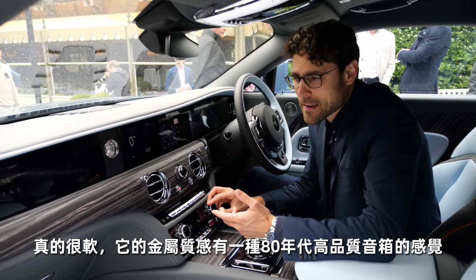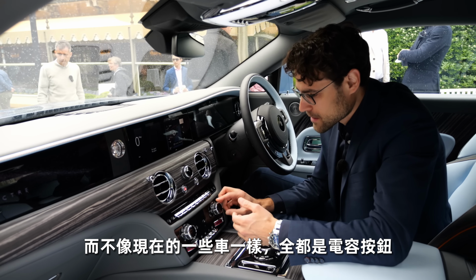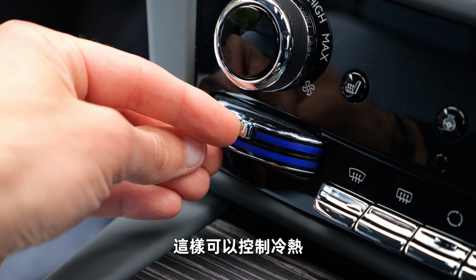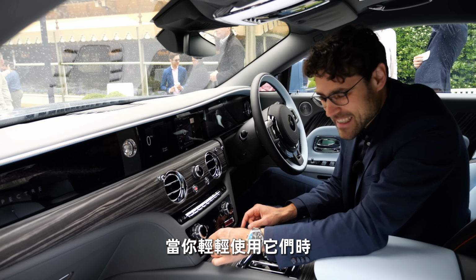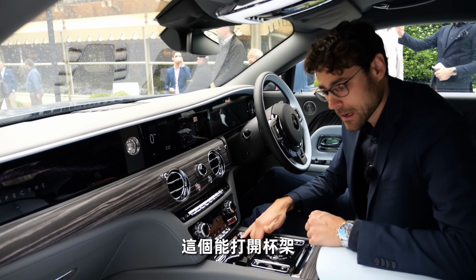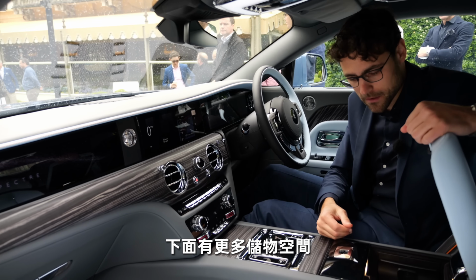It's really like 80s high-class stereo with real metal and not this new everything just capacitive BS. And also when you hear like warmer and colder, just when you use them really slightly, it just feels really, really good. It's like this one open then for cup holders. Then here we have more storage underneath.